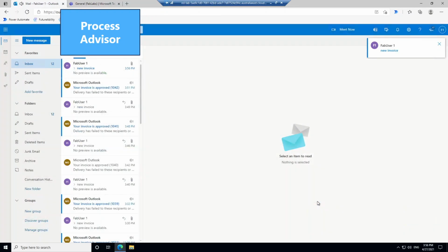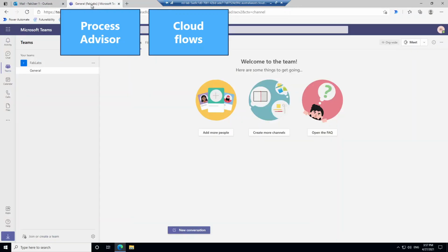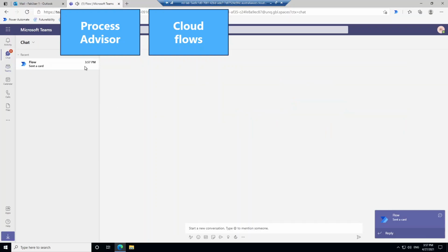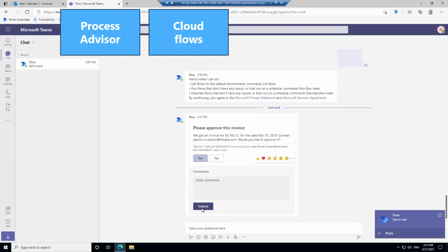So anyway, we'd have used Process Advisor to map out the process. We would have then, now cloud flows kick in. Cloud flows are watching the mailbox, and then once that mail arrives, it's then going to post a message in Teams as a bot. So Flow sent this card, and you'll see here that the invoice data has been extracted. So the human's going to say, yes, I approve that.